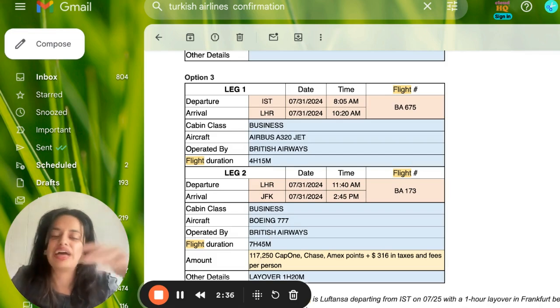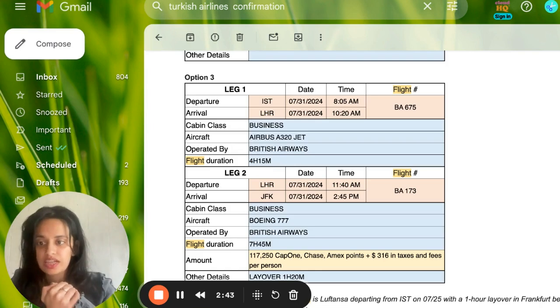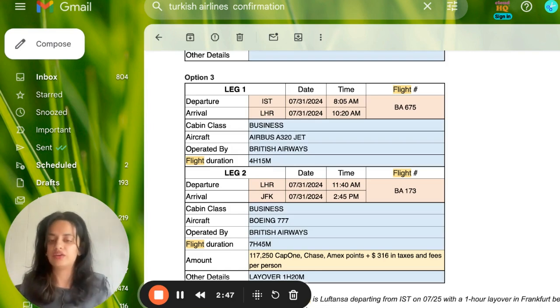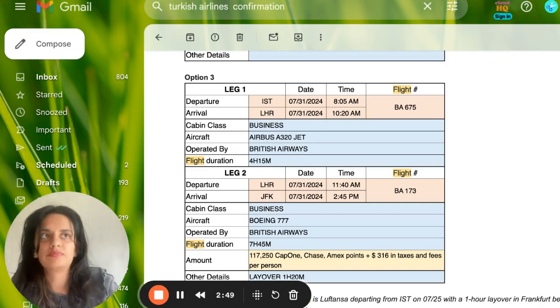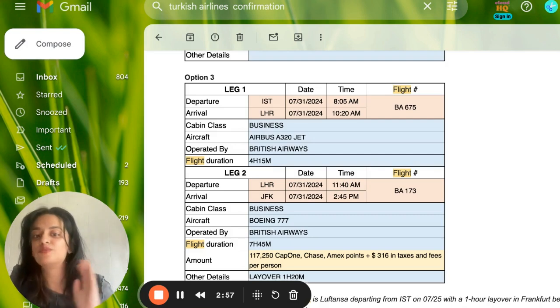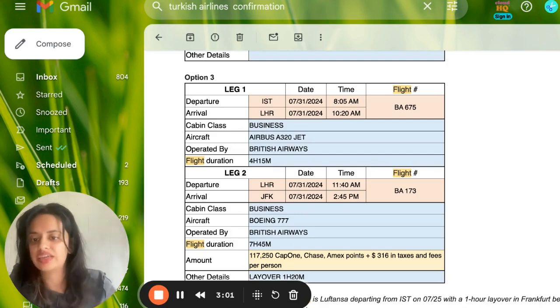It is not as simple as just going online and using the Chase travel portal. No, you need to do a lot of research to find these first class and business class flights that are doable with these amounts of points. I remember when I booked my first Paris business class flight, I used up, I think, 200,000 points because I did not know the system. So please let this video be a huge reminder that you need to plan in advance.